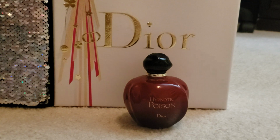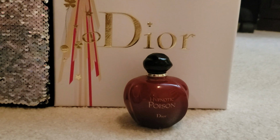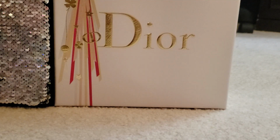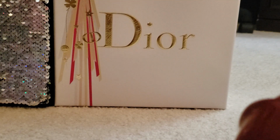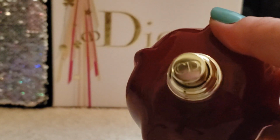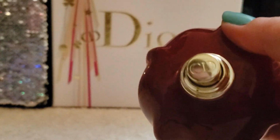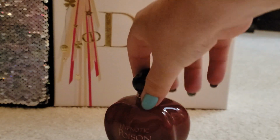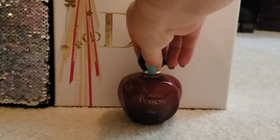Okay, so what we're going to do is get into the fragrance notes now, since I showed you guys the bottle up close and personal. Oh, one more thing I didn't show you. Hold on. So you guys know this is not a knockoff bottle. It does have the CD there. So this is authentic. A lot of the knockoff bottles don't have the initials for Christian Dior, but mine does because I worked at Dillard's, so I know it's authentic.